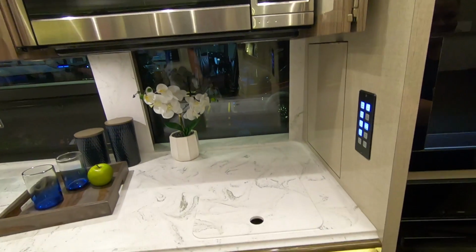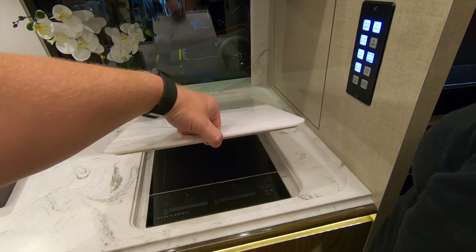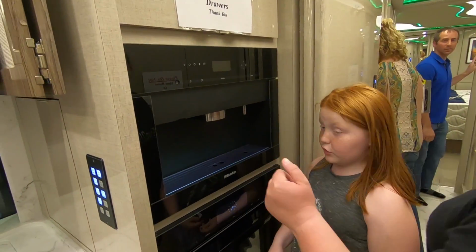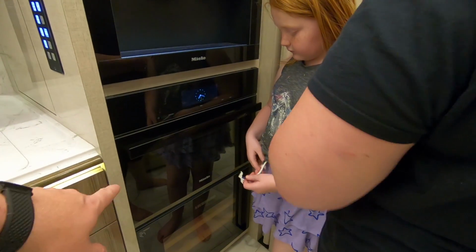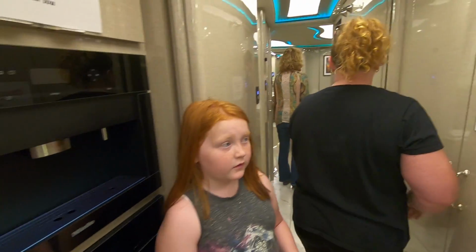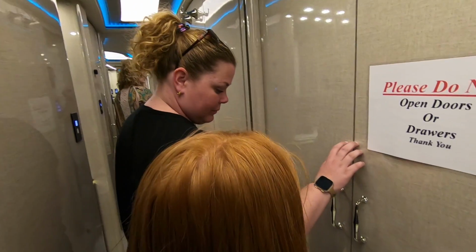And then, is that an induction cooktop, probably? Yep, induction cooktop. Water and ice. No, this is a coffee maker. There's a coffee maker built in. And then two ovens. No, that's an oven and a wine cooler. So we've got a wine cooler, coffee maker, and espresso machine, probably. And then a wardrobe.